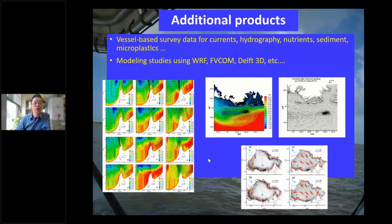We repeated it 12 times so that we can resolve the variation of the transport. Interesting to see that the transport tripled, actually changed 3-fold within 36 hours. So the coastal current was affected by a high pressure system post a cold front.